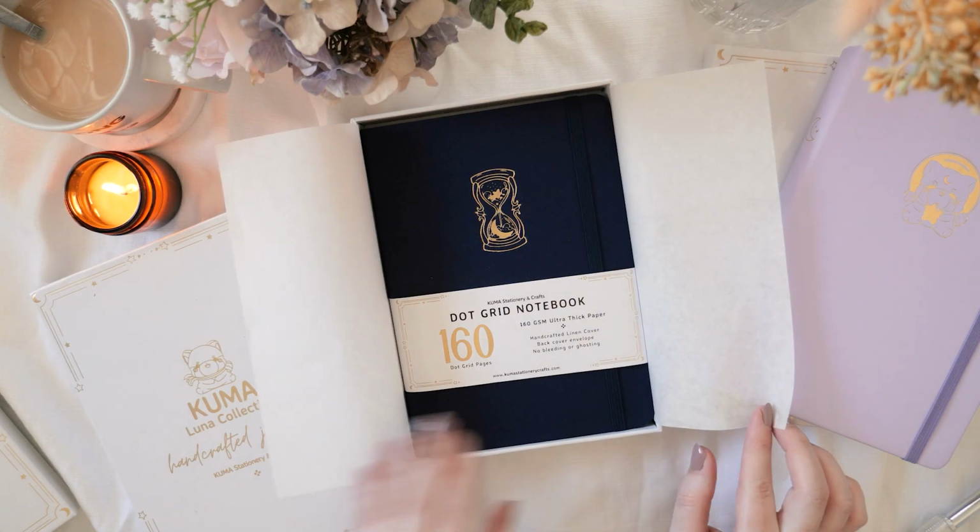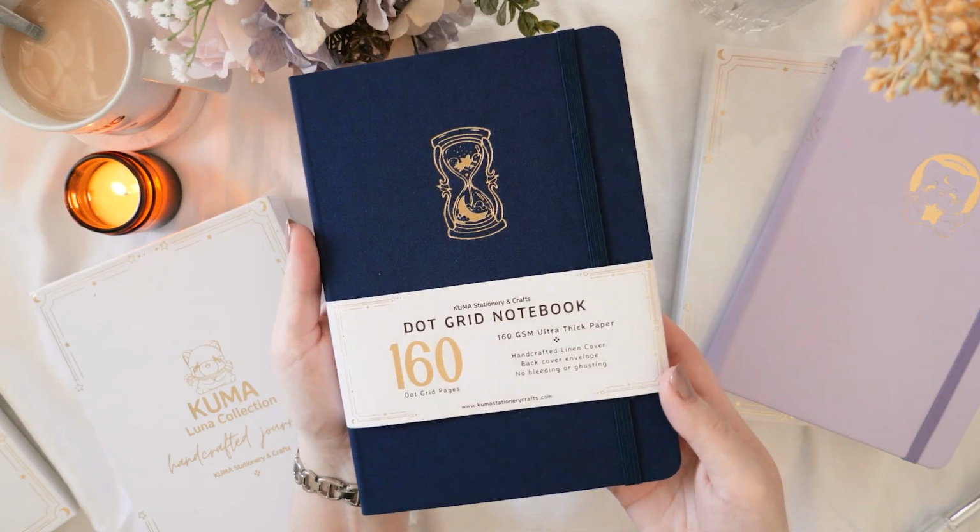Let's have a look at another one, shall we? Of the journals the folks at Kuma sent me, this one is my favorite. This one is called Hourglass Dreams. It is navy blue linen covered. I've already got so much cat hair on this.